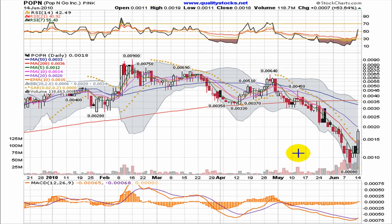Okay, on the downside, if this wants to drop, really want to see it hold .0011. It's a decent support level. We don't want to see it dropping down into triple zeros again. Of course, it could maybe touch .001, but that's the bare bottom that I'd like to see it go to. I want to see it hold .0011.